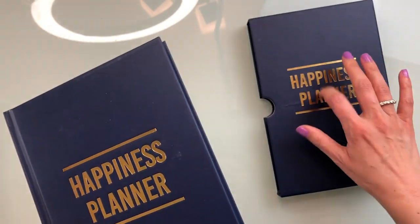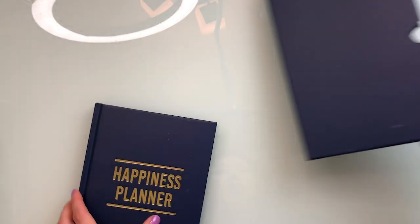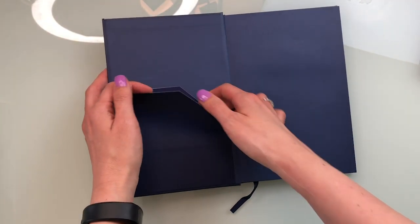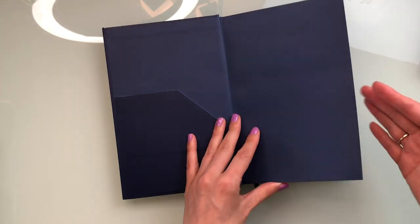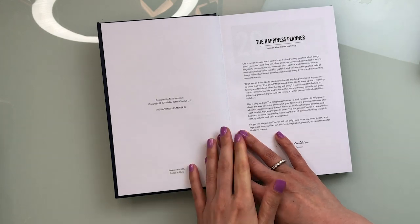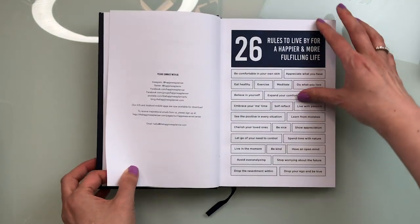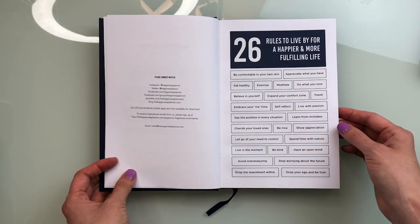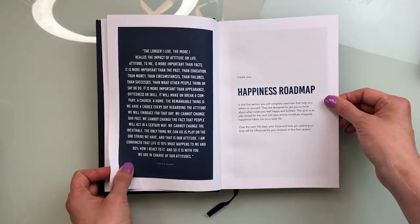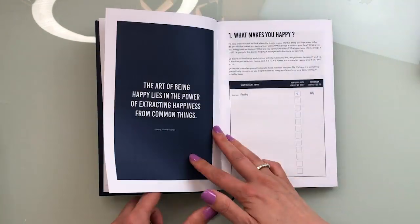And it is hardback, so it's cardboard, and I don't know if you can see inside, but it's just plain white inside. And over here, it has a pocket folder. It's kind of small, which most of them are. And over here, we can see it's 2018, brand fundamentals, a small note from the founder. And then 26 rules to live by for a happier and more fulfilling life. And a manifesto, the happiness roadmap. I guess that's not a manifesto. I think that's a quote from somebody.